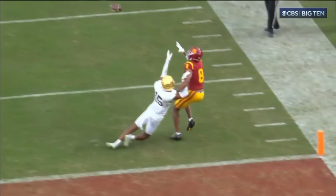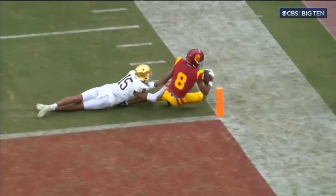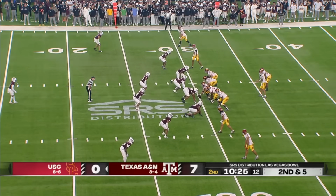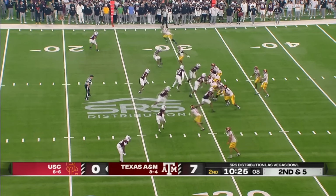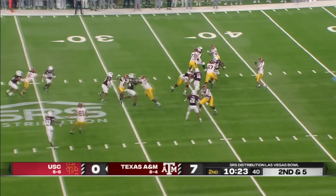Back shoulder. Touchdown. Touchdown. And it's Jacoby Lane for the third time today. So we're not done yet. There was a chance there for a big play, but just never in rhythm. 2nd and 5 for SC.